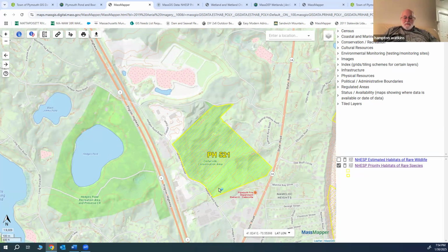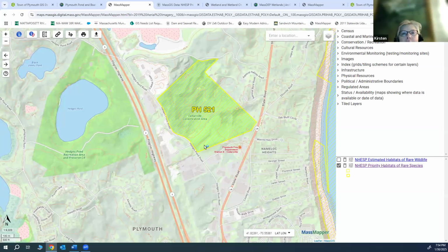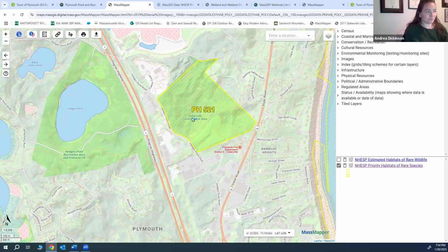That's the one where Google has it labeled Cedarville Conservation Area, but it's not Cedarville Conservation Area. That's not a thing. Oh, it states right here, Cedarville Conservation Area. But my understanding is that's not a thing. Well, not anymore. What do you mean? I mean, it wasn't. Are you talking about the 1992 town meeting? I'm talking about the whole history of the property.